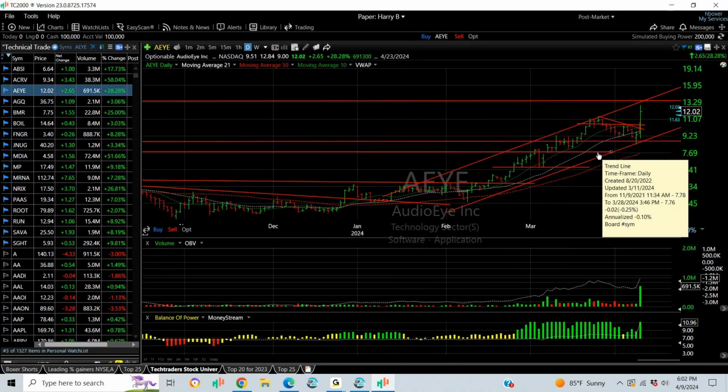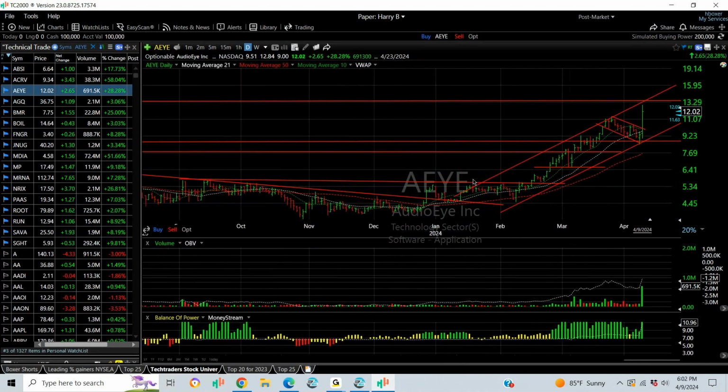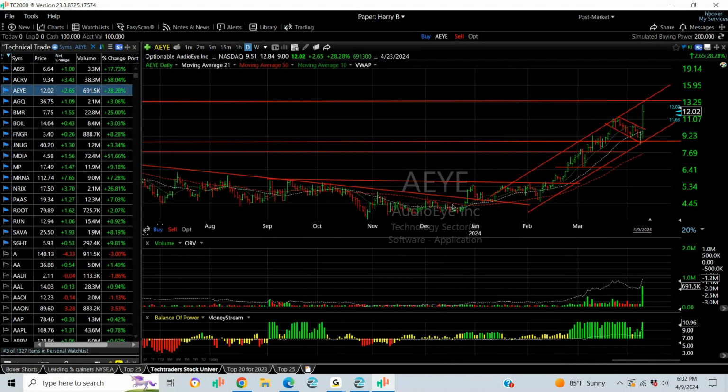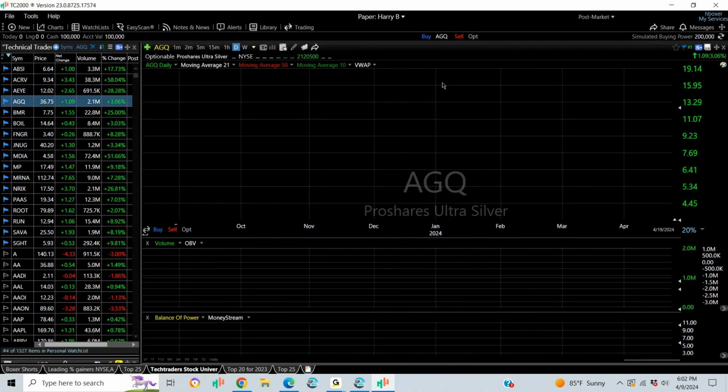AEYE exploded out of a falling flag of sorts within a rising channel after testing support yesterday. Today it spiked from 9 to 12.84, 12.02 after hours, up 2.65, a 28% gain. Huge volume for this stock, technically about 700,000, which is very big for this lightly traded stock. But at this point, 13 and 16 are targets.